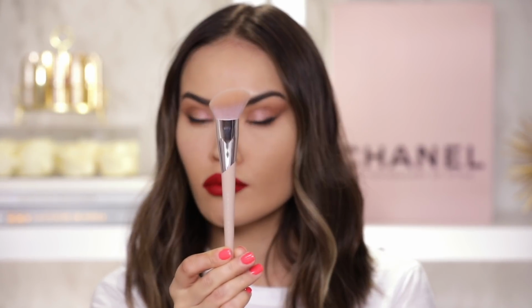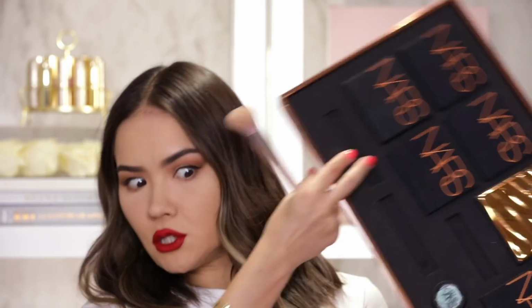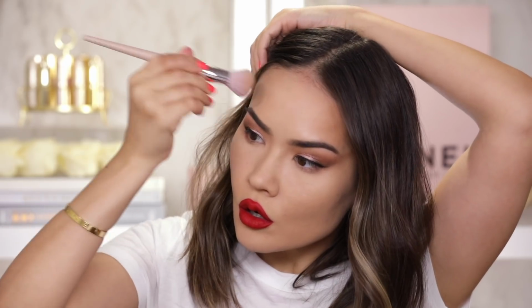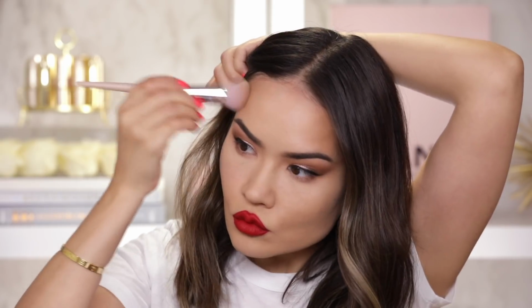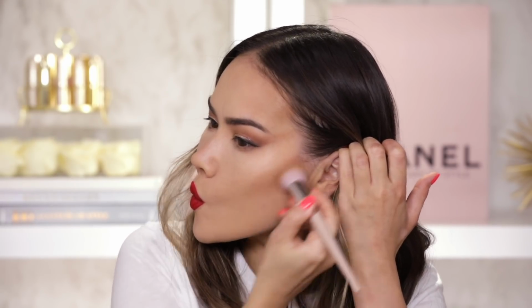I'm gonna take Fenty's face brush, this one 125, and one of my Nars bronzers from my previous video. It's still in this room. I'm gonna take the shade Laguna Matte, and add a little bit of life and contour to my forehead, a little bit to the sides of my nose, a lot of it underneath my cheekbone, but I'm blending it out, don't worry.